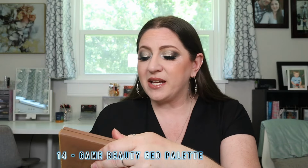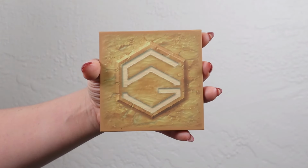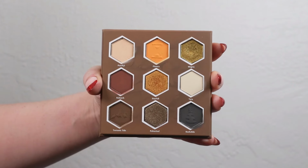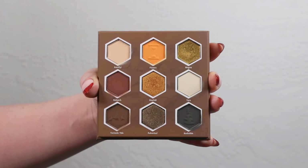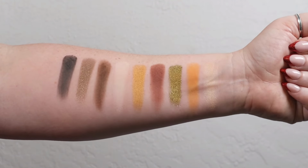I prefer these elemental palettes so much more. All right, next up from the same series from Game Beauty is the 03 Geo palette. I like this one because it's kind of a neutral palette. Again, the shimmers here, super creamy. Mattes, super creamy. You have one super foily, super reflective shade in the corner. It's Magna. This is all in all a really, really good palette.